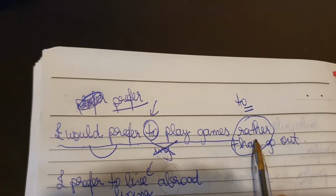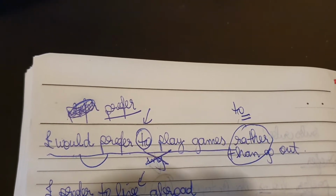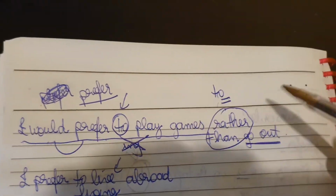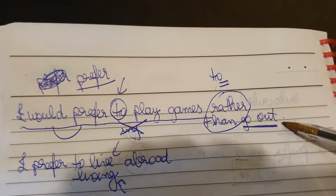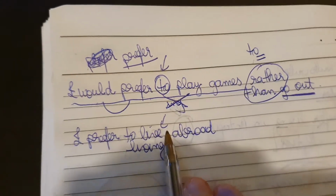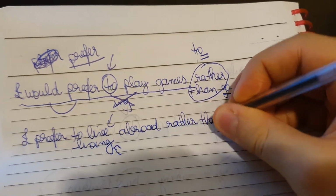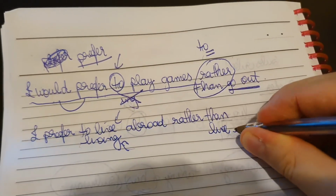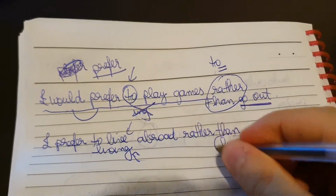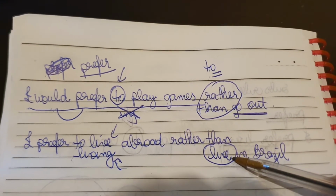Anyway, what else we have to talk about? Let me see here in this sentence. Rather than, okay. Just another thing. After the expression rather than, you can't put ing. Yes. So, when I say, for example, I prefer to do something, or I prefer doing something rather than live in Brazil, for example. I prefer to live or living abroad rather than live in Brazil. So, after the expression rather than, you use the verb without ing.